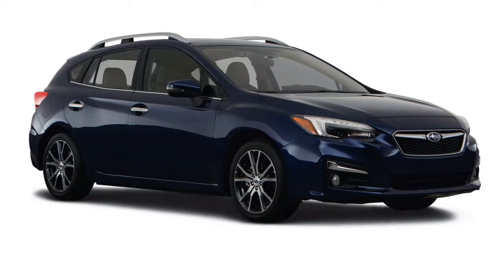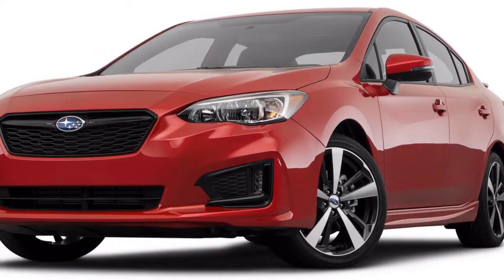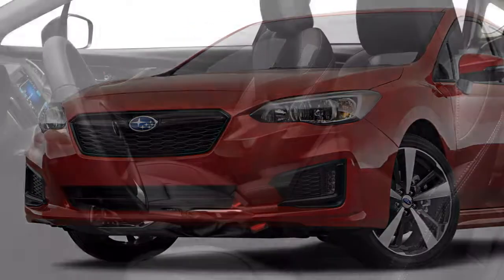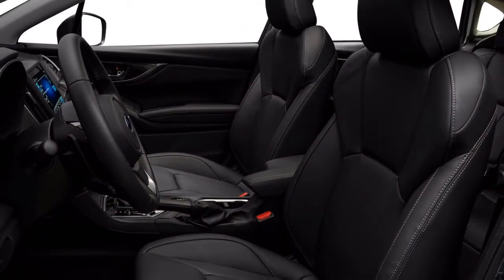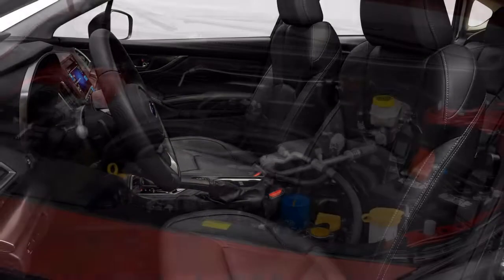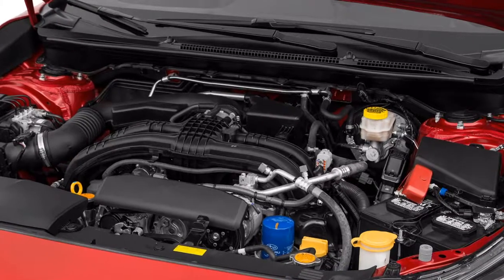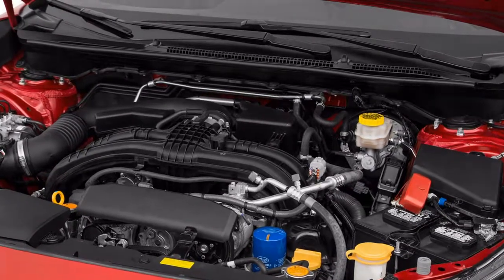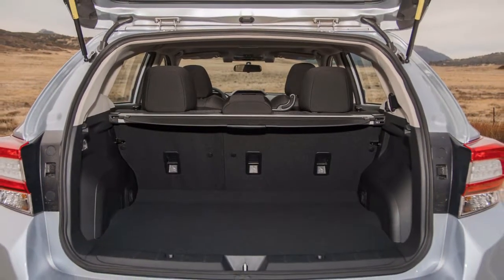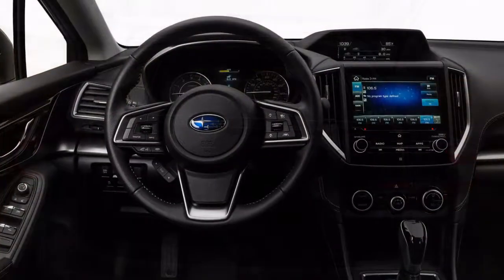All models boast great infotainment and standard Apple CarPlay and Android Auto. Subaru offers a suite of cutting-edge safety equipment like automatic emergency braking, active lane control, and adaptive cruise control as optional equipment on most CVT-equipped Imprezas. Branded as EyeSight, the technology works admirably and is available at a lower cost than in many competitors, although a few rivals have begun making this gear standard. We trust Subaru will follow soon.